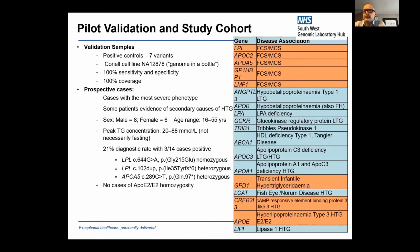I don't want to spend too long talking about the validation of that assay, but very briefly, we validated the assay with a positive control sample and a cell line, and we were able to demonstrate that the assay was both 100% sensitive and specific, and also had 100% coverage.